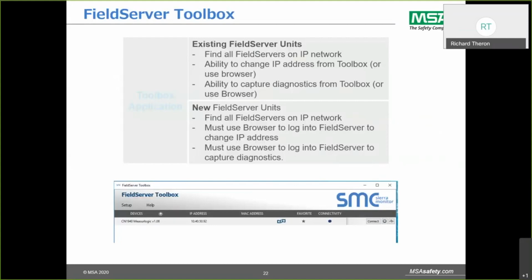I mentioned the toolbox early on, and because the ports have already been shut down, I indicated that setting the IP address on the secure gateways is not available anymore. You have to go to the GUI, and the other one is the diagnostic capture. Beforehand, you could fire up the FieldServer Toolbox. If you don't know what the FieldServer Toolbox is, it is a Windows-based utility that you can pull off our website. So with the toolbox in the past, you could actually run the diagnostic capture from the toolbox.